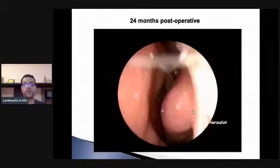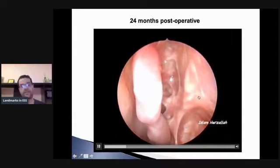That's the postoperative view. You would see that's the middle turbinate in view, a wide antrostomy for this extensive allergic fungal rhinosinusitis case, AFRS case.